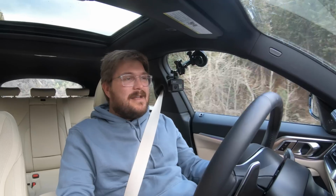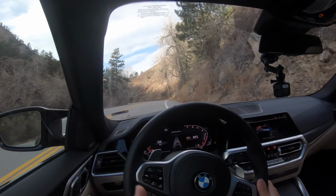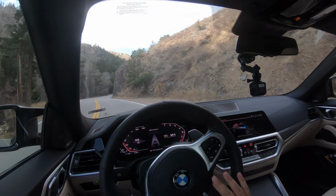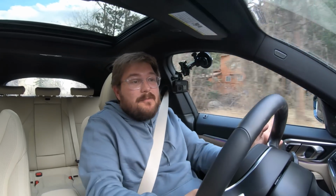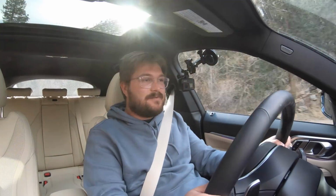I've been daily driving this car for 2 days now. And by that, I mean, I took it to Starbucks and back and went out to dinner once, because I haven't really spent too much time with it. And it goes back today. So I really should have spent more time with the car. I really wanted to spend more time with the car, but at least we can take it up this road now.